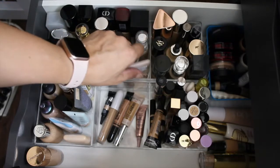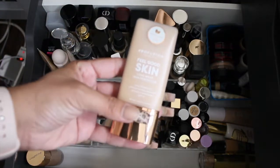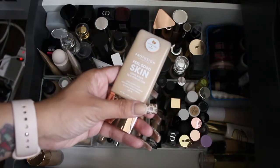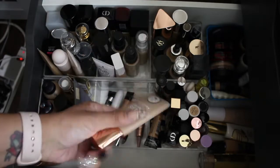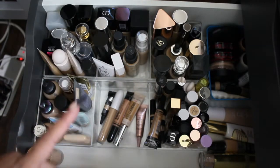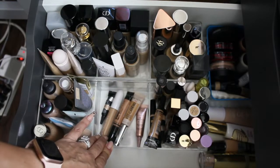I think maybe I want to try this guy. This is by Profusion. This is the Feel Good Skin something long wear skin perfecting foundation. I think we'll go ahead and try this guy. Let me pull this one in, and then we have two concealers. I don't know that I need a third one.